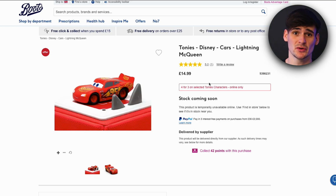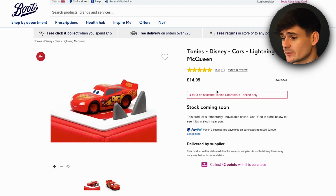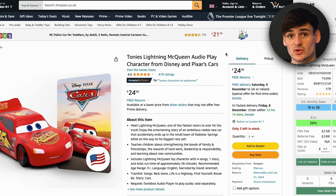And the nice thing about Boots is they have such a huge catalog, and they're often running offers like this, 4 for free. That's a great way to find online arbitrage deals, because that can be the difference between it being profitable and not profitable. So we can buy one of these for £14.99, but with the offer, that would put our unit cost to £11.24. Now, if we head over to Amazon, we can see that this product is selling on Amazon for £24. So we're buying it for £11.24, and we're going to be selling it for £24. So a really nice price difference there.